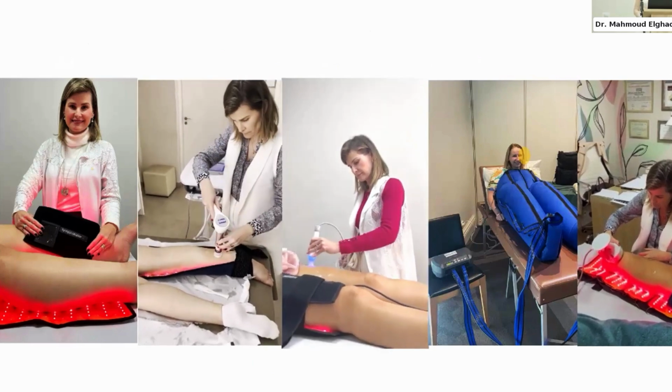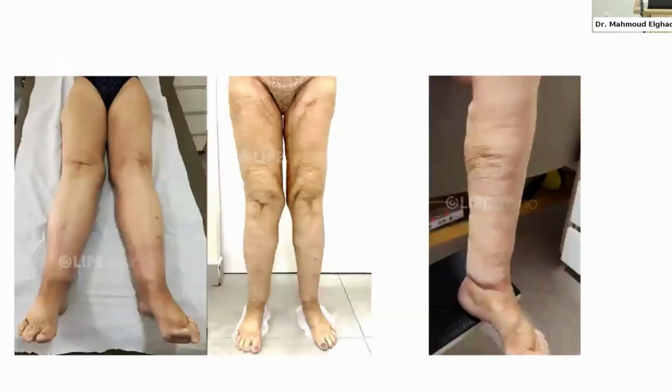Here I'm showing the videos. We do have some great results in the conservative treatment. For this example, we have a patient with venous insufficiency and lipedema. In the first photo, we have a patient who has a lot of pain, a lot of edema, and some difficulty walking because of the pain.